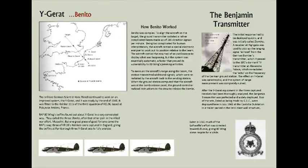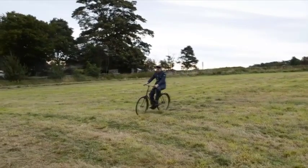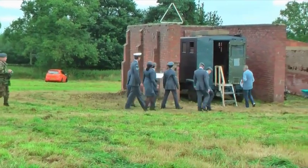On the open day, this info board was placed outside, telling the story of the Wygarat beam Benito and how it was overcome by the Benjamin transmitters inside. Wireless mechanic SAC Froggatt arrived on shift on his bike, leaving it against the wall. On the day he was soon joined by a squad of air cadets wanting to see inside his trailer.